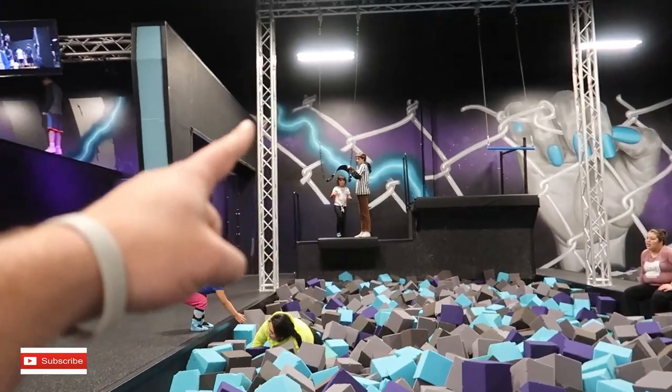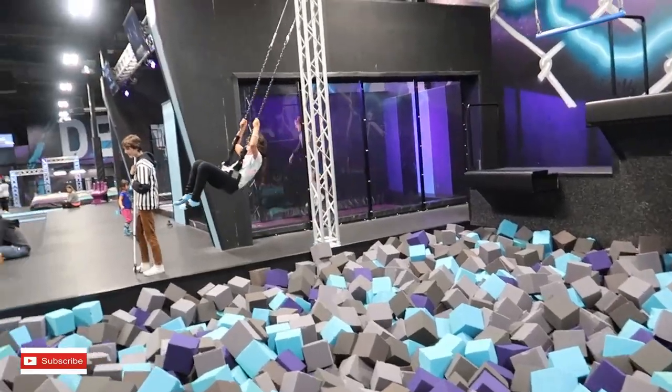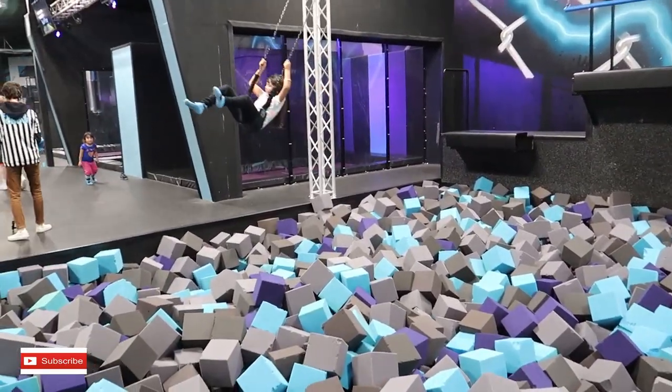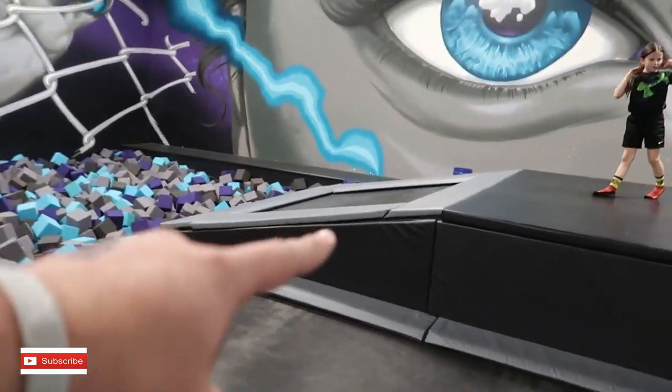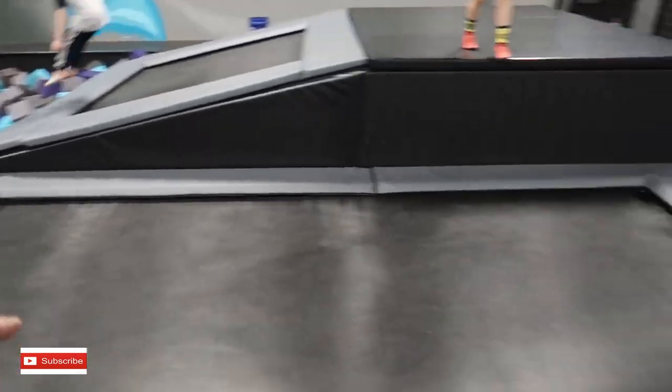And then they have a swing. This is very interesting. Yeah, there's a swing over the foam pit. And when you're done, you just fall into the foam. That's awesome. And we all know what this is because I jumped on one of those at another place and I messed my ankle up for a couple weeks. Either way, this is a very interesting DEFY, so we're about to get out there and get on it. So we're gonna switch to the GoPros, put this one away, and have a good time.